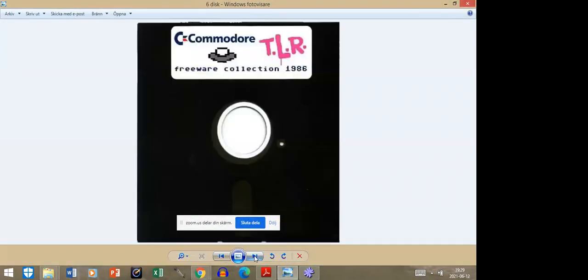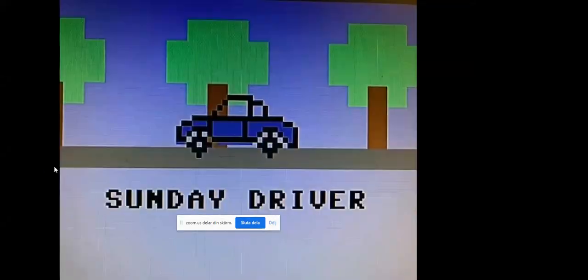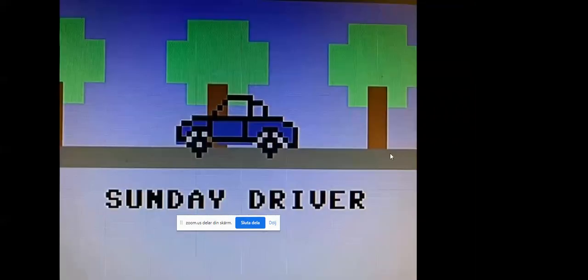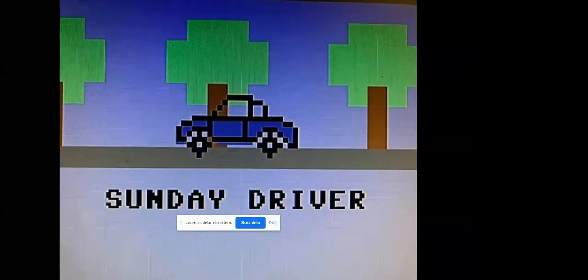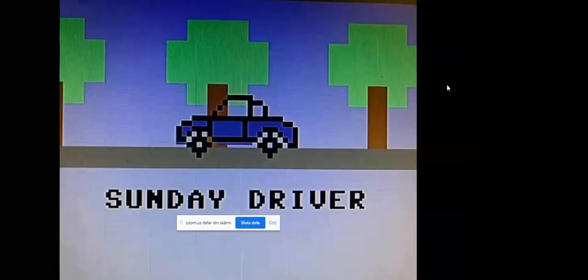Early this year, I found this one at the Media Markt store, the new C64, and it makes me go back to my childhood again. I was scared of how my memory would recall all the codes that I haven't used for 34 years. And I did some simple games on it.